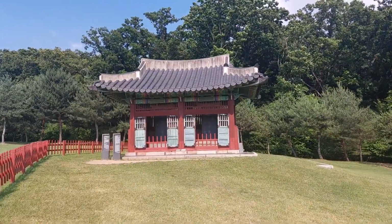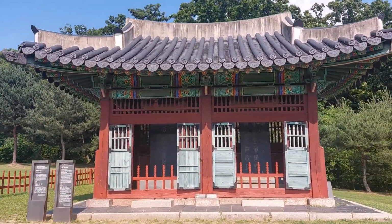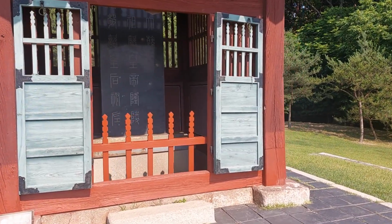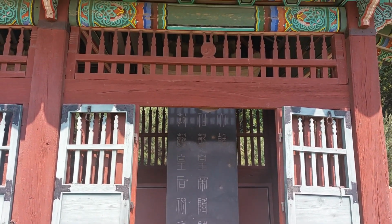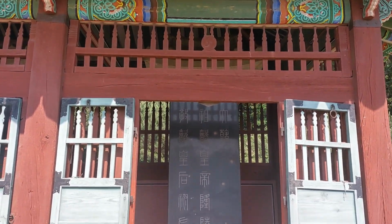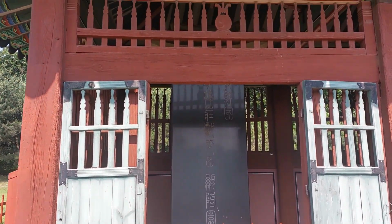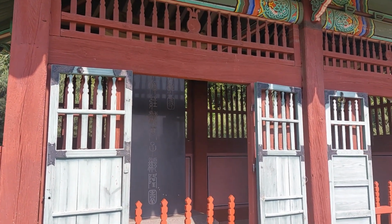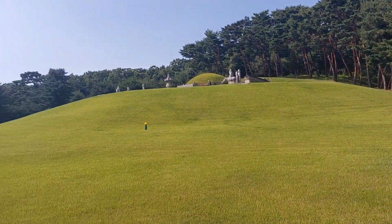which is essentially just an enormous gravestone. And I'm noticing wasps here too. So here we have, once again, in the different scripts. So this is seal script, and I can see wasps, so I really don't want to go close here. So this belongs to Crown Prince Sado and his wife.